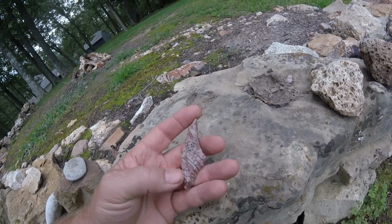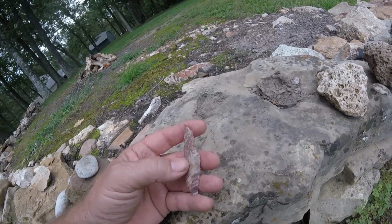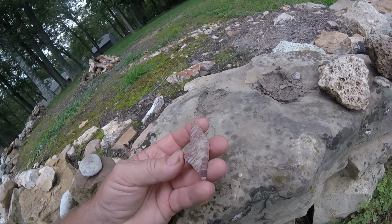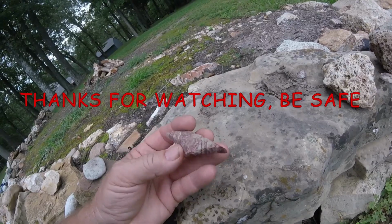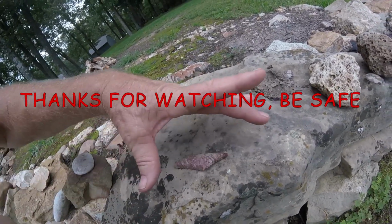But I know a lot of ranchers out there have found quite a few of these. And these were used for skinning buffalo, primarily by the Plains Indians. This probably would have been 2 or 3 times longer than that when it was new.